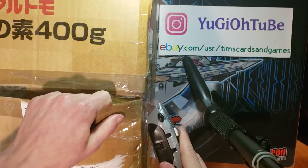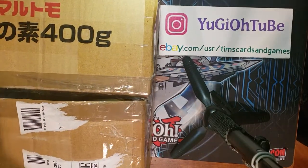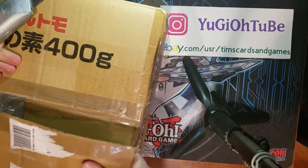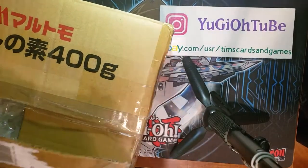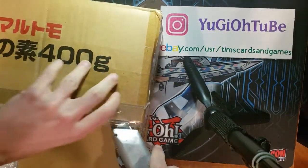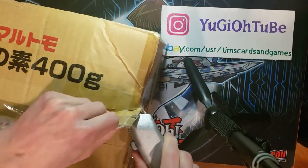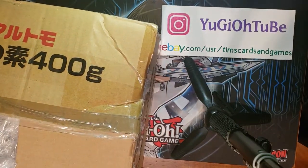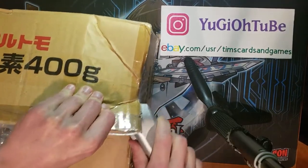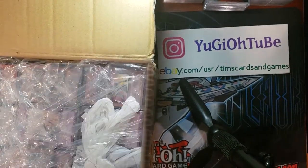This thing is taped to oblivion. Let's see if we could, even the box is pretty old school. This thing is... All right, here we go. Oops. Almost lost the camera. Let's see if we can get that back in and focused. All right. So here we go.